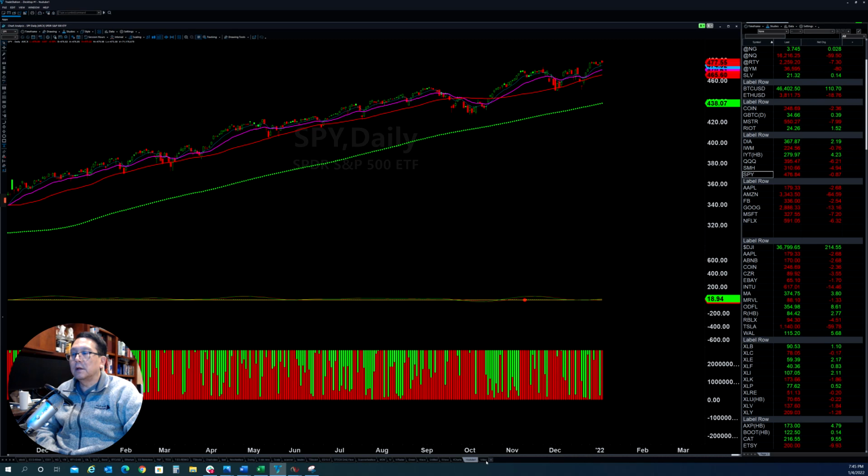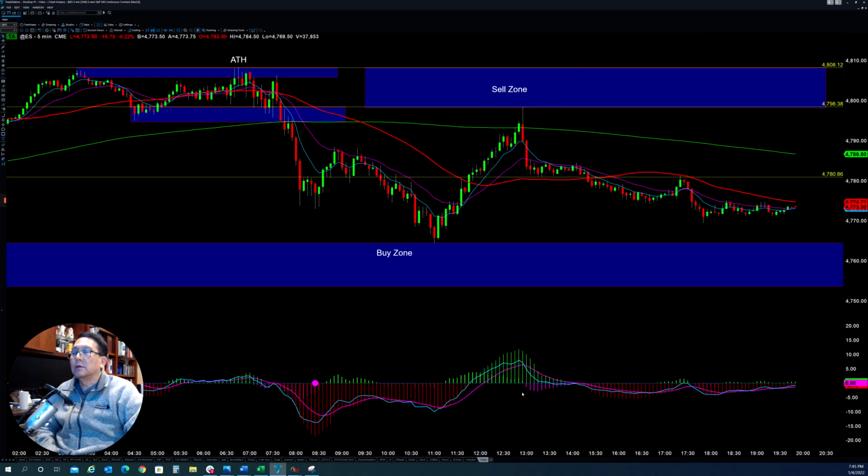So today in our live trading room, as you can see here in the short-term trade on the future ES, the market opened, they put it up to the all-time high, and then they came back, retested, fell, and then they put it back down to the buy zone, and then they put it right back up to the sell zone. So we were able to manage to pick up all the way up. So it's a good trading day for us in our live trading room.